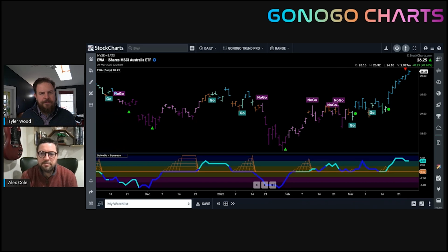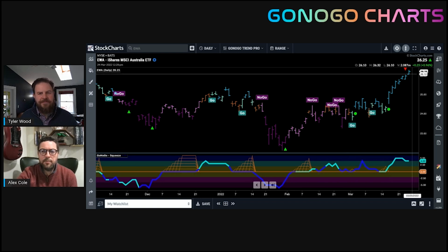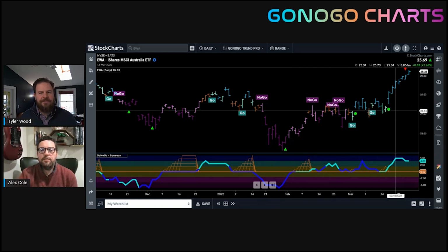The growth stocks, the overall index, the S&P, incredible rally over the last 10 days. But look at this incredible rally over the last 10 days in the Australian ETF. So there seems to be a lot of price activity and a lot of action and a lot of market participation in these two themes at the moment. It doesn't seem as if it's one or the other just yet. Whether the balance will get tipped over the next couple of weeks, we'll have to see.